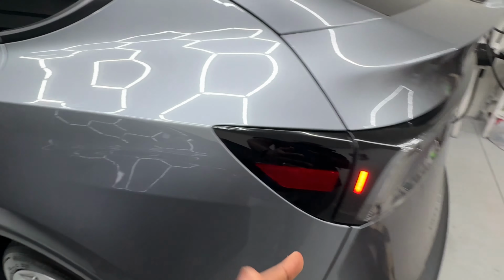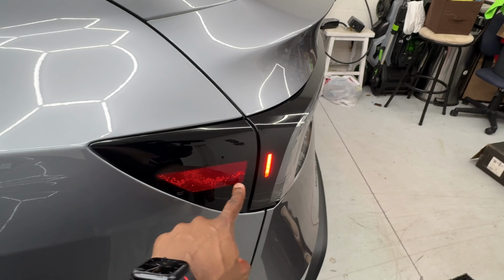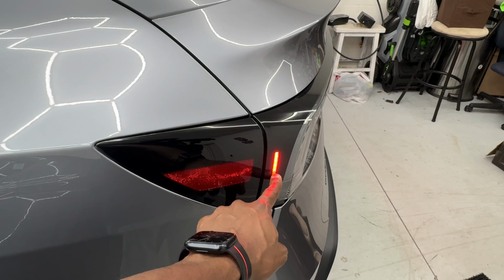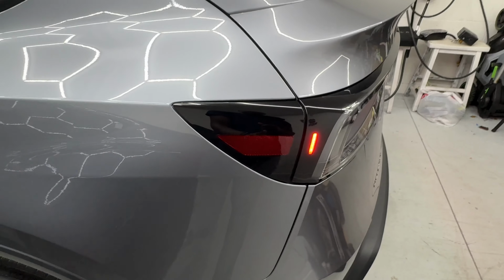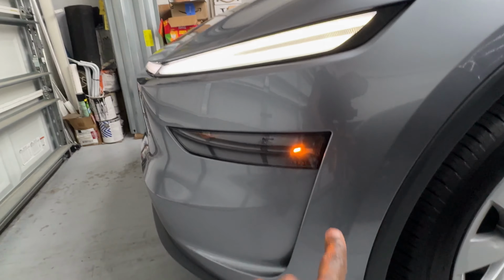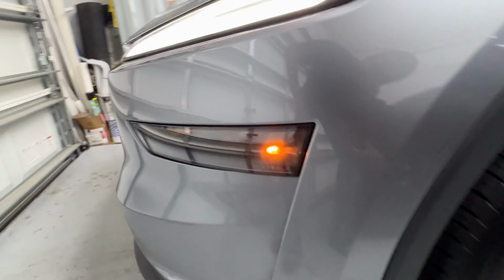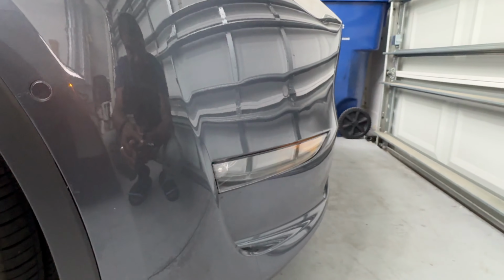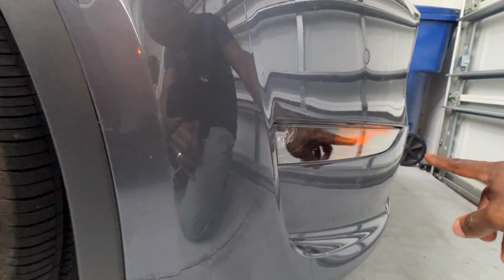On the Launch, you have a light here. So you saw the reflector that's on the charging port, but now there's a red light here in the back. In the front, there's also a light, and that's down here. That's now visible specifically right there. On the front side for this, you don't have a light. There's a little reflector that's in here.